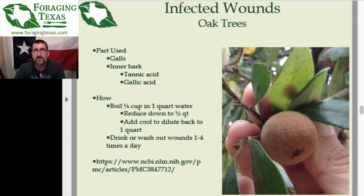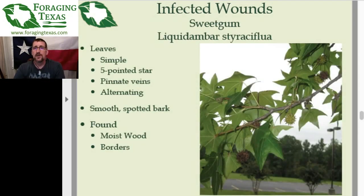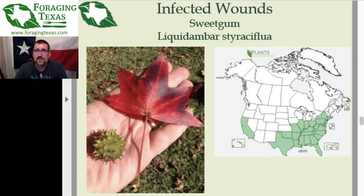Antimicrobial properties. Okay, the next, for infected wounds, would be the sweet gum. There's some really cool things going on here. For those of you who aren't familiar with the sweet gum tree, a little surprising, this is the tree that your neighbor has that you hate. It has simple leaves with 5 points, kind of like a star shape.